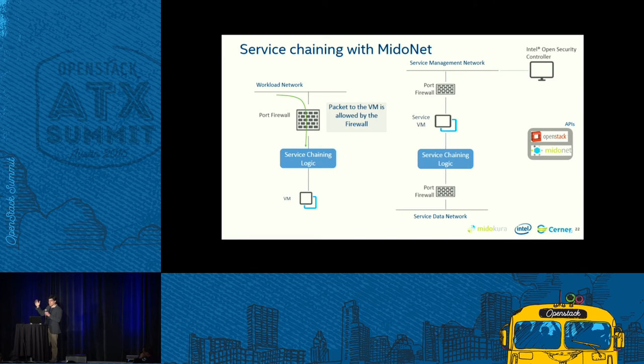so that when traffic arrives from the internet or from another tenant or within the tenant, is arriving towards the workload VM, the service chaining logic intercepts the packet and adds a VLAN header that has a tag which signals the policy and has the PCP bit set in order to let the service chaining logic know in what direction the packet was traversing. And we'll use that in a second.